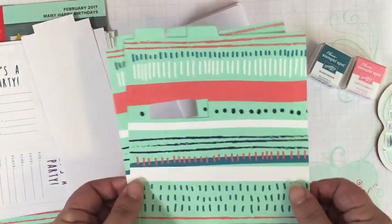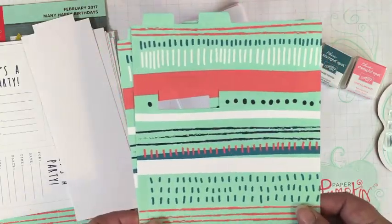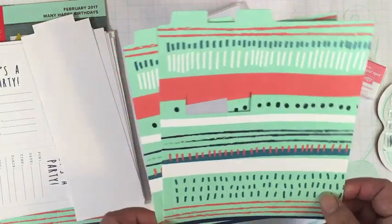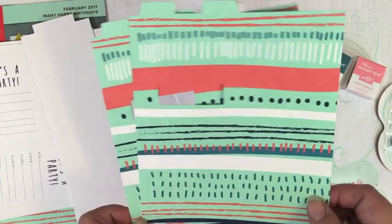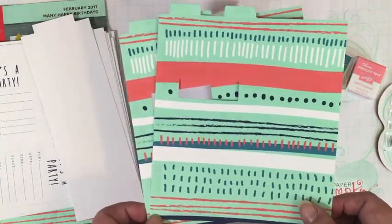Oh, I cannot wait to play. So I'm going to get crafting. I'm probably going to make one of these following the instructions and then come up with a fun alternate idea to share with you guys. So I will be right back.